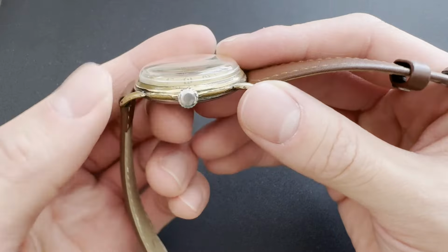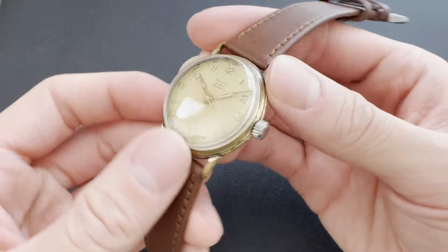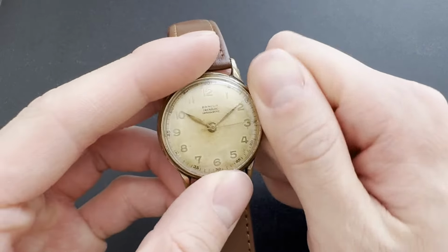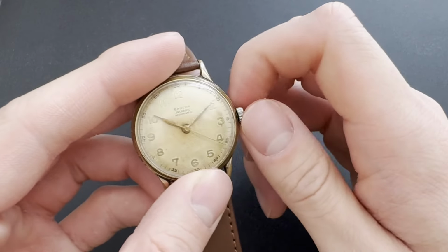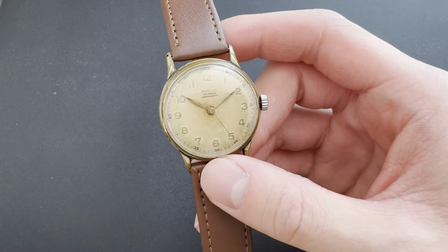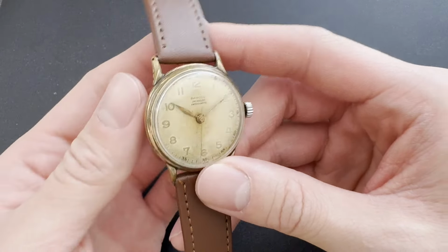Same thing with the crown. This is definitely not a Bancor crown. This is probably some generic crown. But again, I don't really care. At least the watch is ticking. You can see that the watch is ticking smoothly, which is nice. The winding is smooth. It feels nice. Again, the winding is pretty loud. And the power reserve, I think it runs at least for a day. So I'm going to guess the power reserve is probably somewhere between 30 to 40 hours, which is pretty typical for a watch. And it's really impressive for a watch this old.